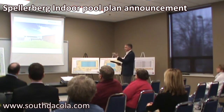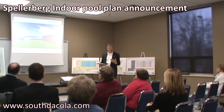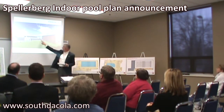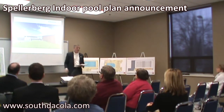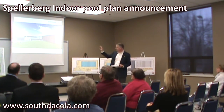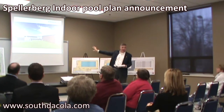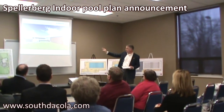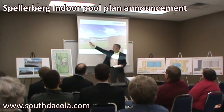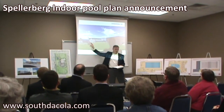And this is the third view. This is more from the side of Western Avenue. You'll notice that there is the secondary entrance for when there is an event, for when that occasionally happens. And then on the right side is the lap pool structure. On the left side is the front lobby that you see here, and the concession stand is right about there.